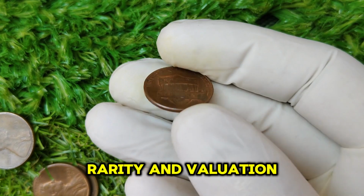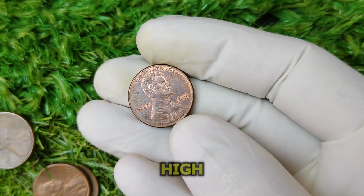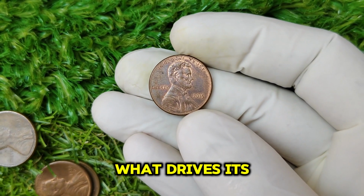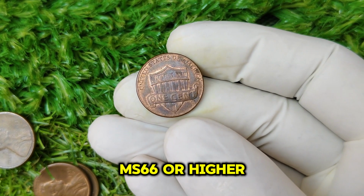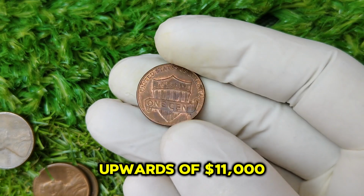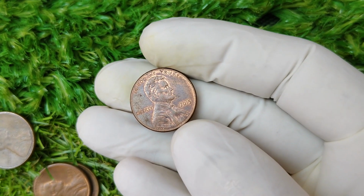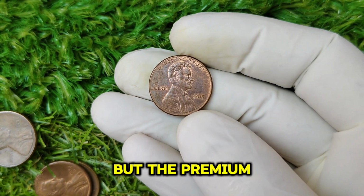Now, let's talk rarity and valuation. While the total mintage for the 2015 penny was high, the no-mint mark version is relatively scarce compared to its counterparts with mint marks. This rarity is what drives its value up. Graded coins, particularly those rated as MS66 or higher, have been sold at auction for upwards of $11,000. This exceptional price tag reflects not only the coin's condition but also the growing demand among collectors. It's worth noting that coins in lesser grades may still hold value, but the premium is placed on those in mint condition.